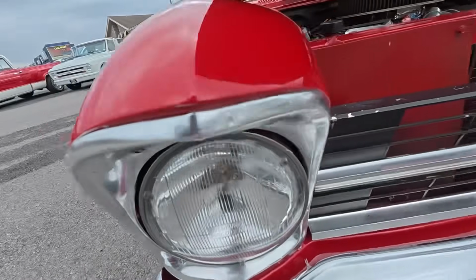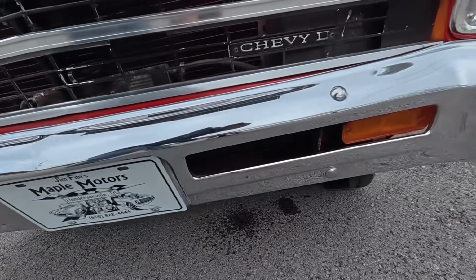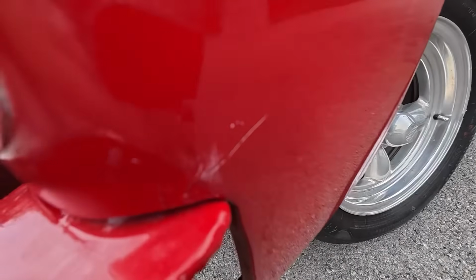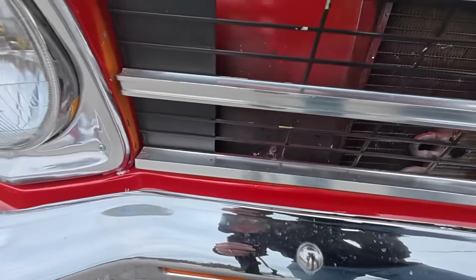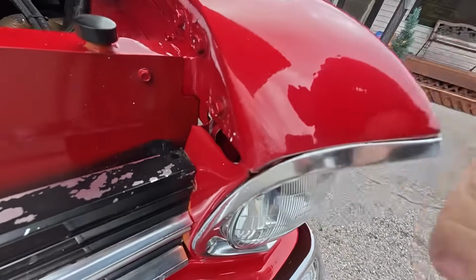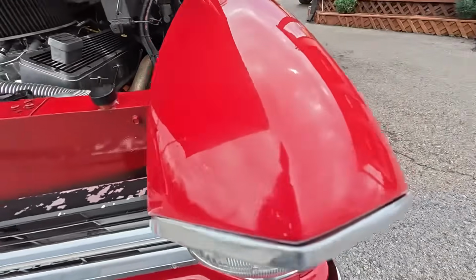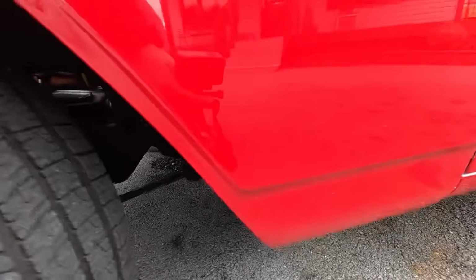Little dings around the trim on the headlights. Little wax there behind the bumper. Crack here in the side. Paint discoloration behind the grill there. Chips on top. A little bit of wax there. Should come off. Crack here in the fender. Chips at the bottom.